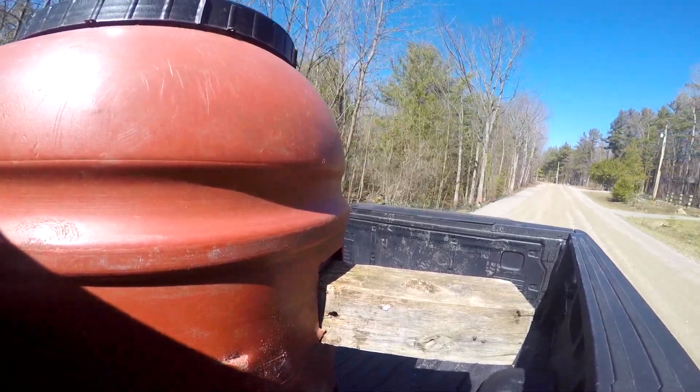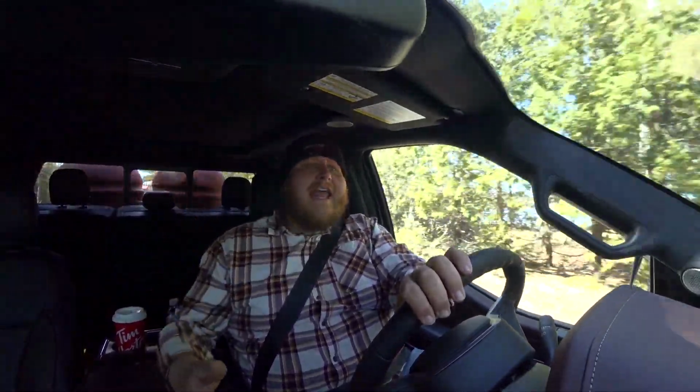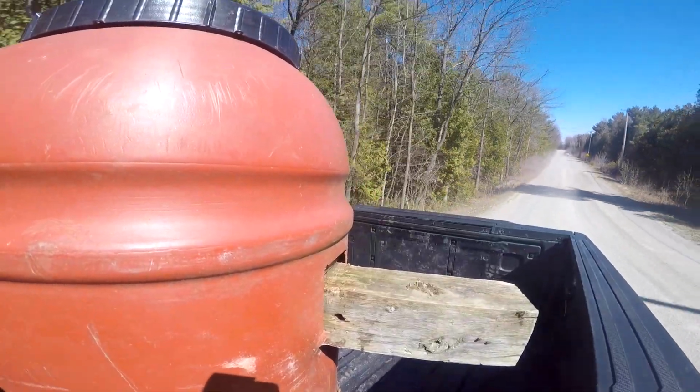The weight of the batteries for the hybrid system, the weight of the skid plates, and maybe the shocks are a little bit heavier for FX4, and it goes on and on. And all the weight you add to the truck, you have to subtract from the payload rating. And that's why on this heavy Power Boost Hybrid, we end up with a payload rating just under 1,300 pounds.